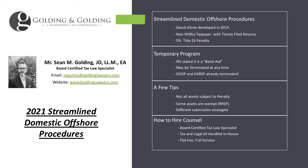It is important to note that it is a temporary program. The program won't be around forever. In 2018, as I mentioned earlier, the IRS did away with OVDP. They expanded the traditional voluntary disclosure program, but OVDP is done. OVDP had more parameters to the program. It was more of a set penalty. You generally never got audited unless you opted out and tried to proactively reduce the penalty.